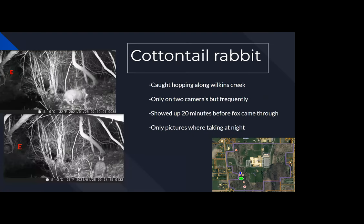So now we have the cottontail rabbit. Like I said, came through pretty much every night on camera E. Camera E is right here where we spot the fox and the raccoon. We also caught the rabbit on camera B. That's the one on the state. Showed up always at night. We never got a day picture of the rabbit.